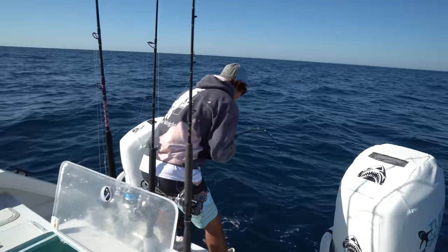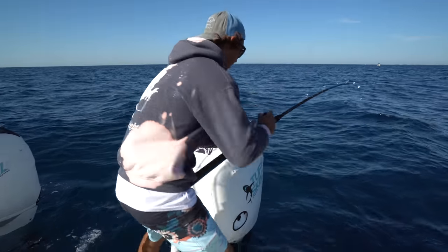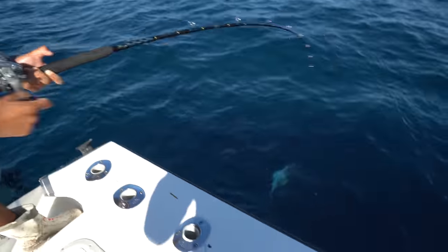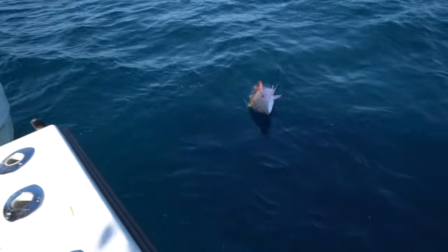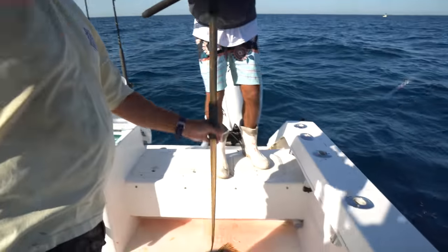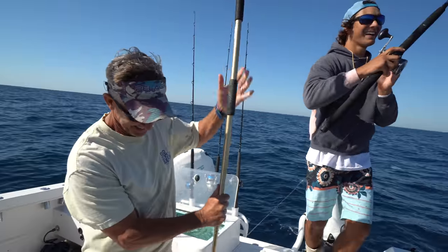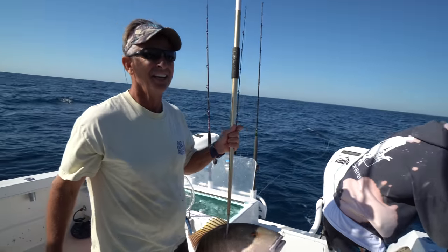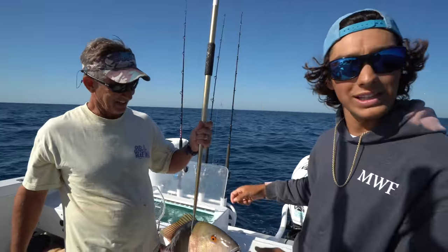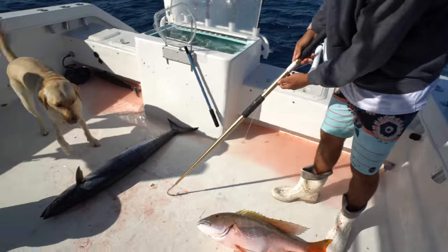Oh my god, is that a big mutton? Oh, big mutton. Big mutton. Wow. On the triple. Oh my. That's a nice one. We catch more on the free swimming greenie than anything. Holy smoke. Might be my biggest mutton.